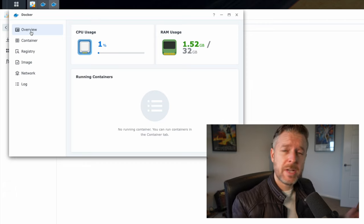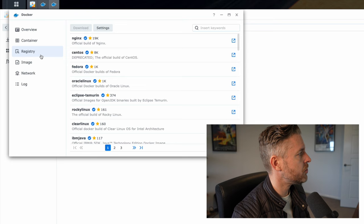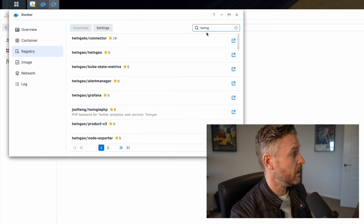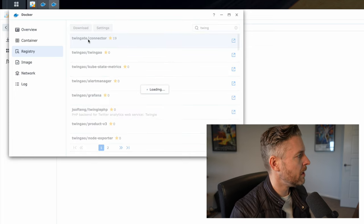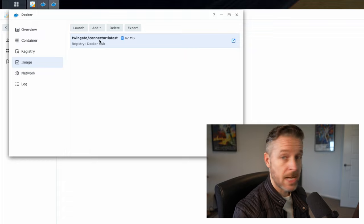Now the first thing we've got to do is get the Docker thing connected to the Twingate stuff, right? So we're going to go into the registry area here, and we're going to type in Twing or Twingate. And there it is. There's our Twingate slash connector. We're going to double click on that one to download it, making sure that it's the latest one. We just wait a little bit for it to download, and then we're going to configure it. And now we just double click on it.